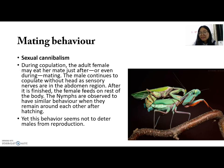Next is the mating behavior, and it is the most famous example of notorious mating behavior. It is called sexual cannibalism. During copulation, the adult female may eat her mate by biting or chewing off the male's head. It happens just after or even during the mating. And the male will continue to copulate without the head.